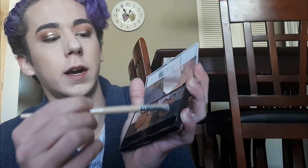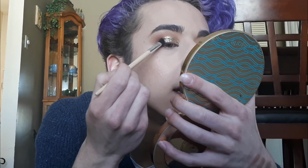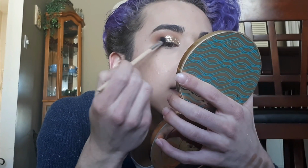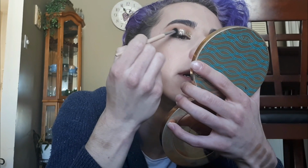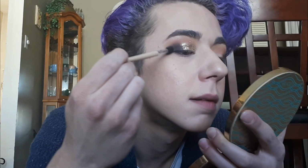Okay, so I'm just gonna pop on the outer corner. I need to darken up that outer corner. It is not dark enough. So I'm gonna take this black shade right here on my angled Sephora brush, and hopefully deepen up that outer corner a bit. And just gonna buff that out with a Sephora fluffy brush. And now I need my loose powder.